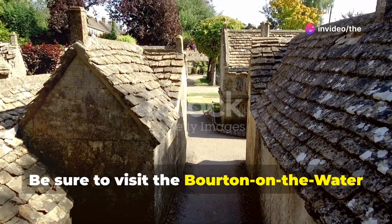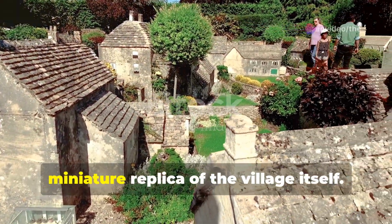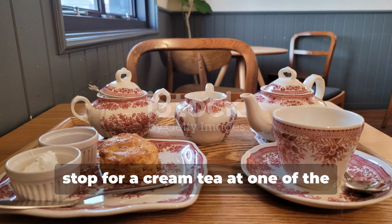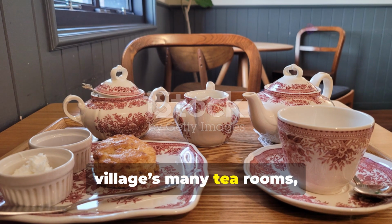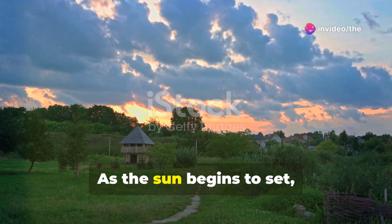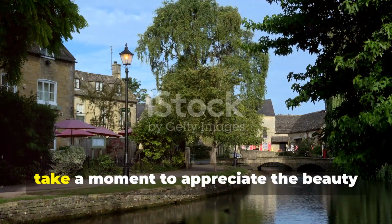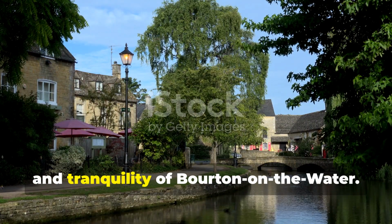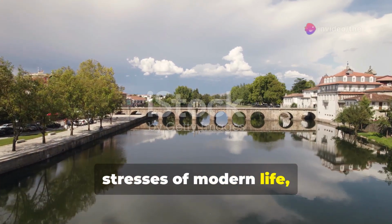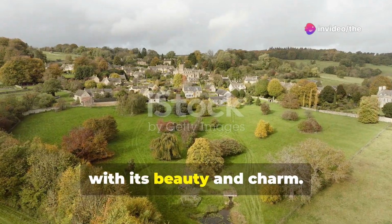Be sure to visit the Bourton-on-the-Water Model Village, a fascinating and meticulously crafted miniature replica of the village itself. For a taste of local life, stop for a cream tea at one of the village's many tea rooms, or enjoy a pint of local ale at a traditional pub. As the sun begins to set, casting a golden glow over the village and the river, take a moment to appreciate the beauty and tranquility of Bourton-on-the-Water. It's a place where you can escape the stresses of modern life, reconnect with nature. Bourton-on-the-Water will enchant you with its beauty and charm.